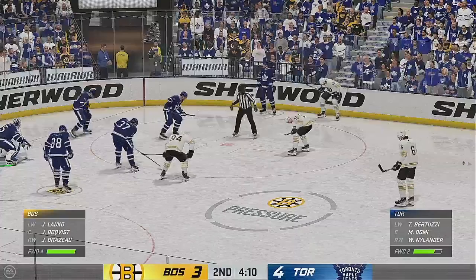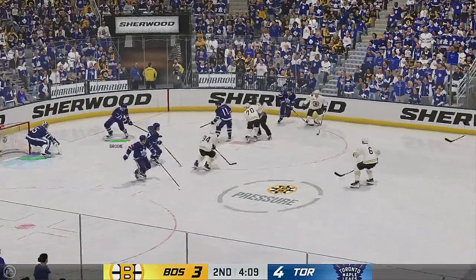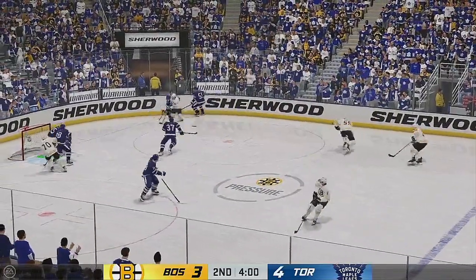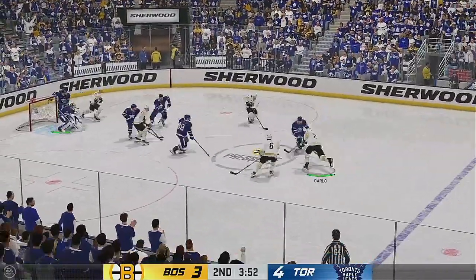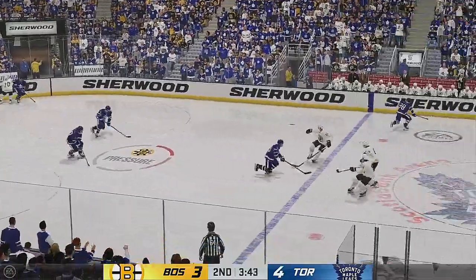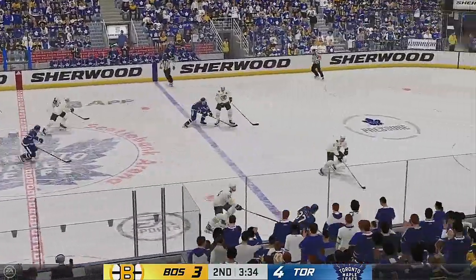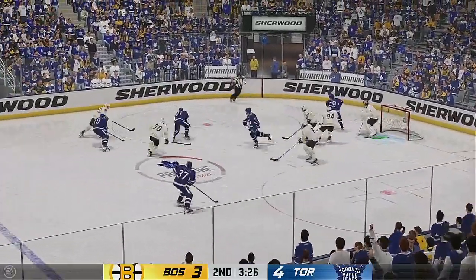The Bruins have had no shortage of good looks so far tonight, but they still trail here as we approach the second intermission. Slides the puck across to Bertuzzi. And that's stolen in the offensive zone. Now a quick pass to Carlo. And the stick is best friend on that save right there. Toronto's got it in their own zone. With possession along the wall. From the slot.